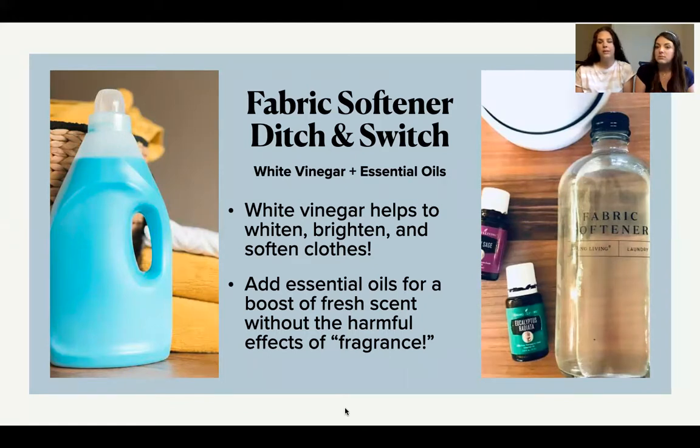Yes, I actually started with vinegar for my fabric softener before I really understood everything about the oils. It's a cost efficient way to go about it, and not only that, it is way better for you. So that's what I really started doing before I even knew better. Yes, it helps to brighten, whiten, and soften your clothes, which is everything you want from a fabric softener. But like Mom said, it's so much more cost efficient. And if you want to add fragrance to your clothes so that they smell nice and fresh, you can add essential oils into your vinegar.